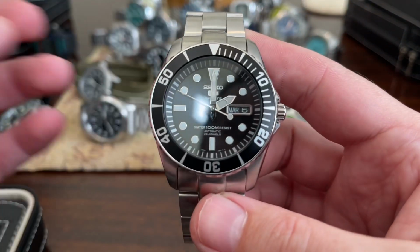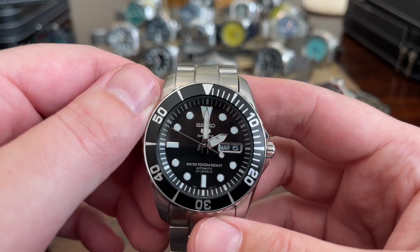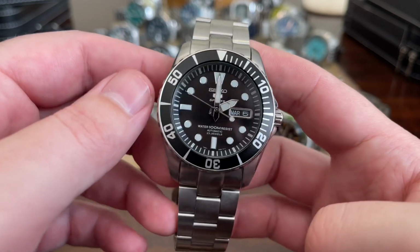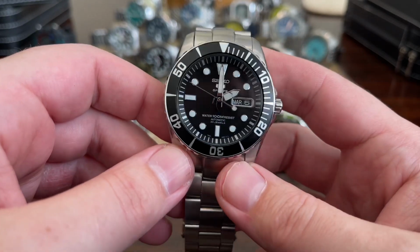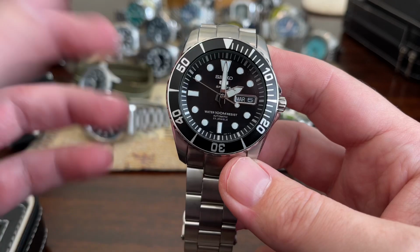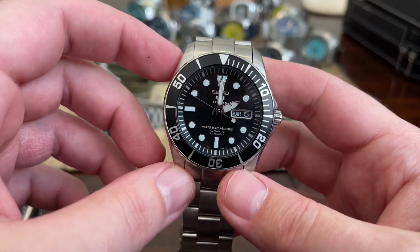Next one up, Seiko Sea Urchin, SNZ017 or something like that. Basically Seiko's sub-homage. Cool watch. Lots of people have these. I believe they discontinued them, so maybe it'll go up in value, maybe it won't. Not sure, but yeah, cool watch.